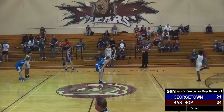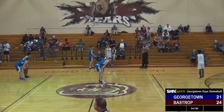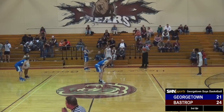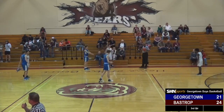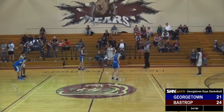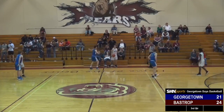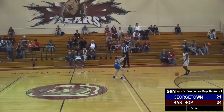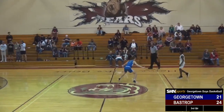The clock winds down. We'll get a little buzzer. We'll start it off with 8 minutes left here in the third quarter. 24-21, the Bears lead it. As the Bears inbound into the backcourt, Julian Miller throws it into Jackson, and he'll be covered. It's man-to-man defense to start off the second half for the Eagles.